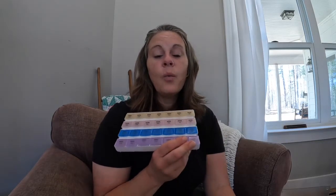And one day when we do need a pill box, it's simple and easy to replace. So I'm going to just donate this so that someone else can use it, and I will find a new one whenever we get to a place in our lives where we need a large pill box.